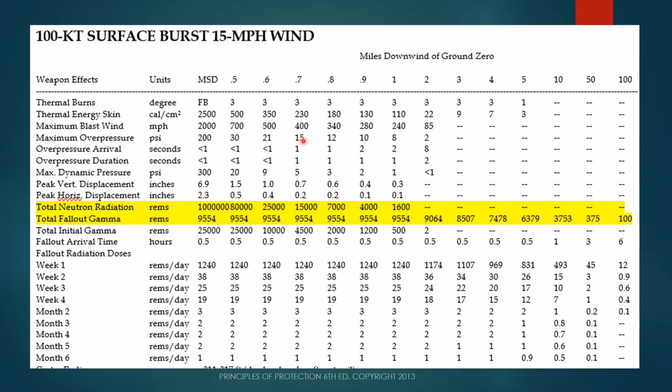This is where you're going to get the overpressure. This is what it's based on. So when you design a rated shelter, it's going to tell you the distance from ground zero from a certain size weapon at a certain overpressure with a certain radiation dose, and it'll tell you what's happening inside the shelter based on shielding.